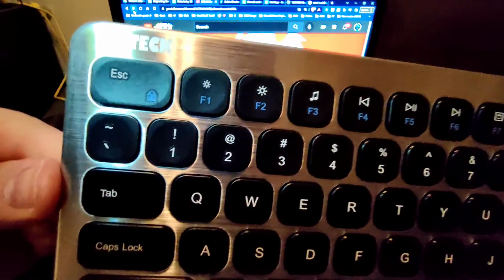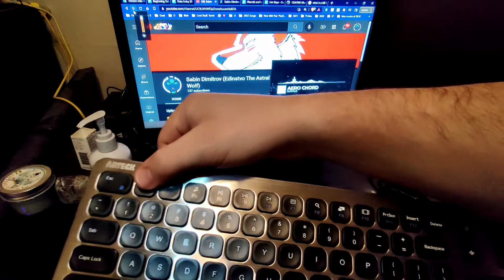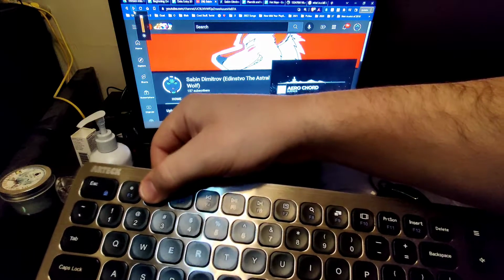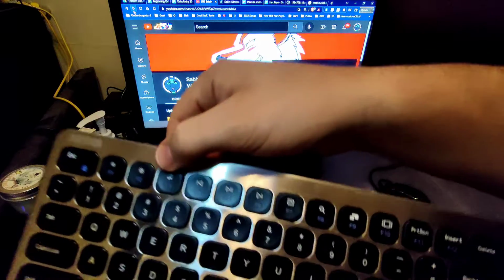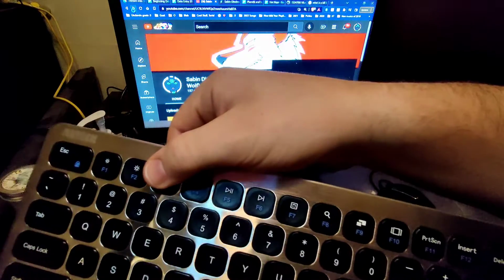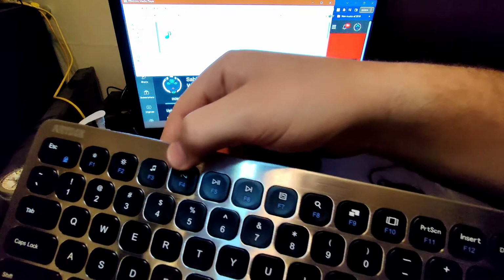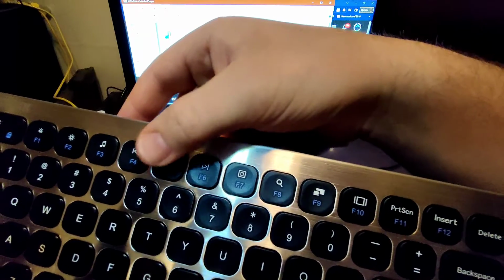This one is F1, to put your brightness down, but my TV doesn't have that function like a normal monitor does. This one turns it up, which is F2, then F3 pulls up the music function on your computer. And then this is the center one that plays.